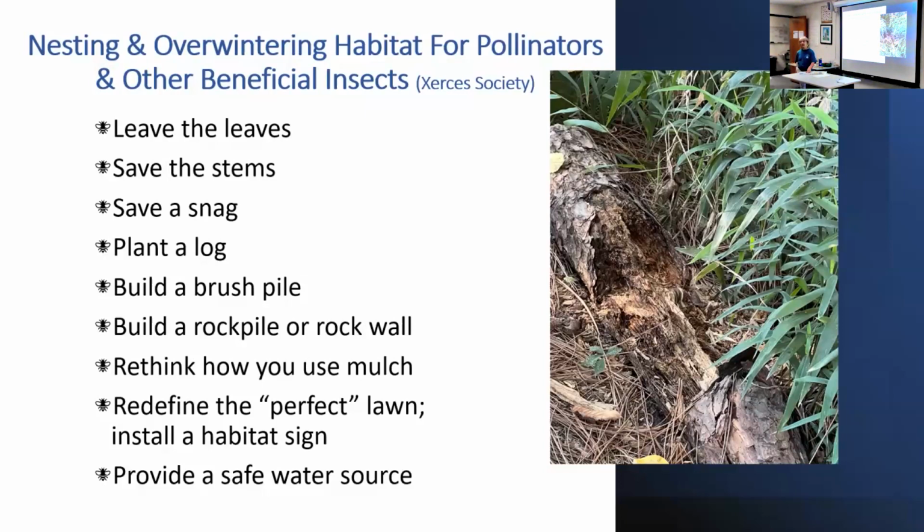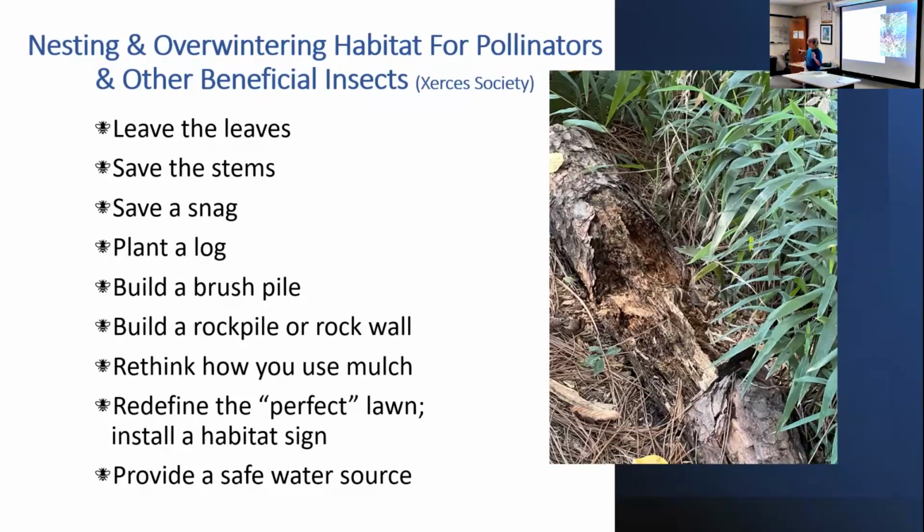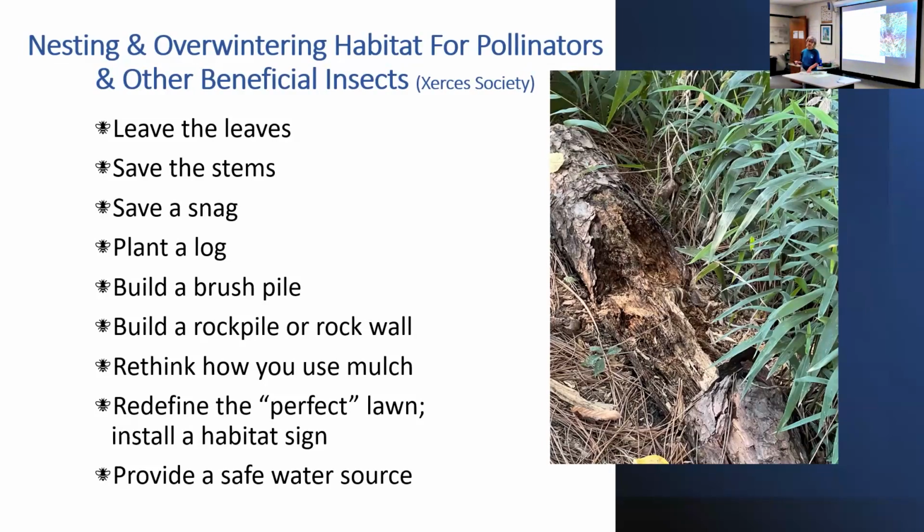Rethink how you use mulch. There's a tendency, especially if you drive through neighborhoods, to see properly maintained garden beds completely mulched with a commercial mulch. That's not the habitat that is most beneficial to pollinators. So I use a combination, especially if I'm doing a new bed and I don't have enough leaves. I will purchase native mulch. But as plants mature, I don't need to use that as often. I can use leaves more often. That's one thing we need to get away from, covering all the surfaces either with St. Augustine lawn, or mulch.